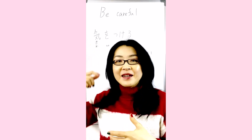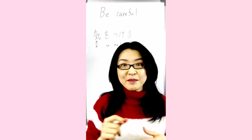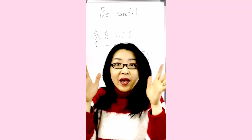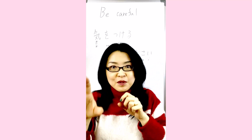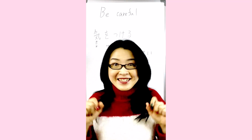And so ki and tsukeru, tsukeru means attach. So I attach my ki energy. So it means you're aware, you're alert, you put your ki somewhere to be careful there. Yes, so that's the concept.